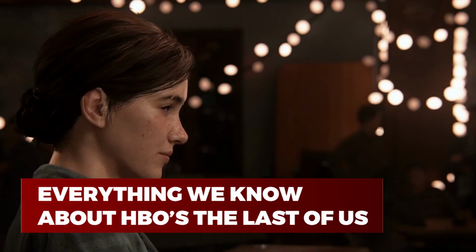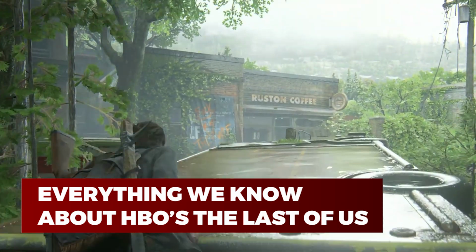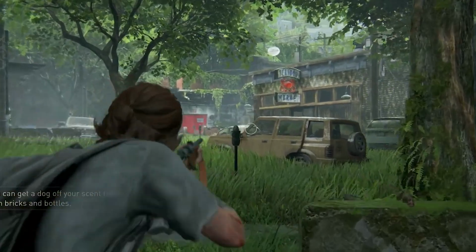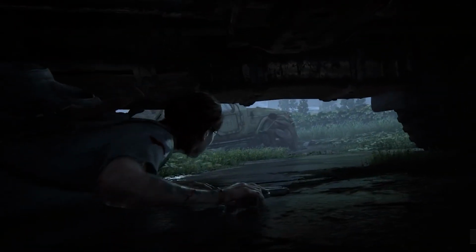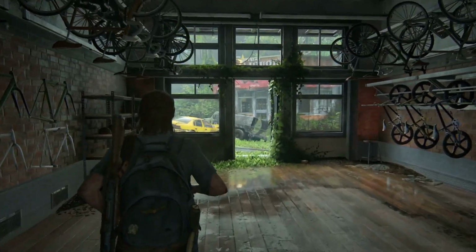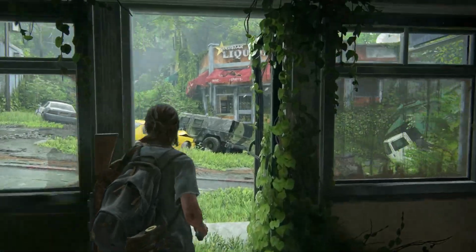Lastly, everything we know about HBO's The Last of Us. Grower's enthusiasm for making these monsters and generally being a part of the series shows how much it means to everyone involved, especially since it's turned into the single most expensive TV series ever shot in Canada. It's clear that HBO is giving the show their all as well, along with the team.